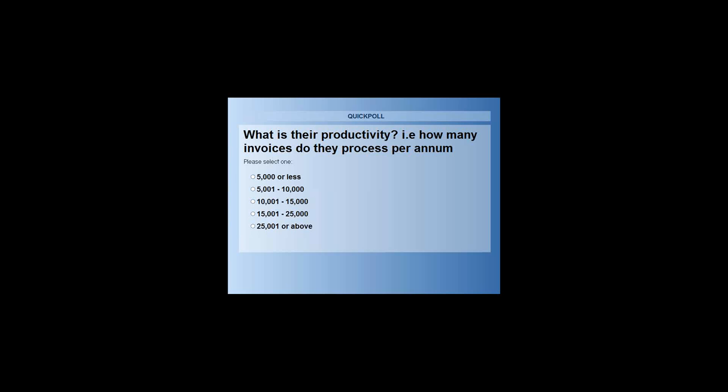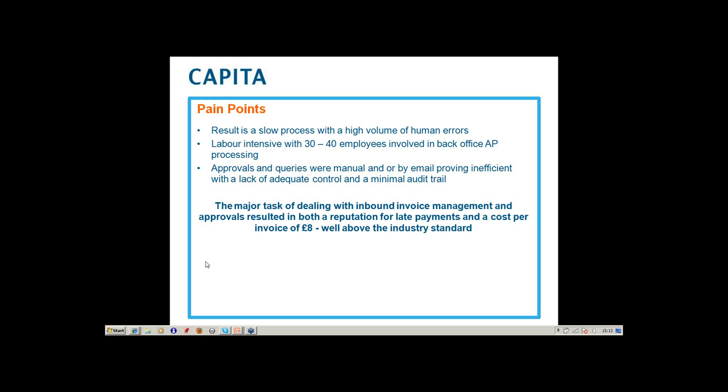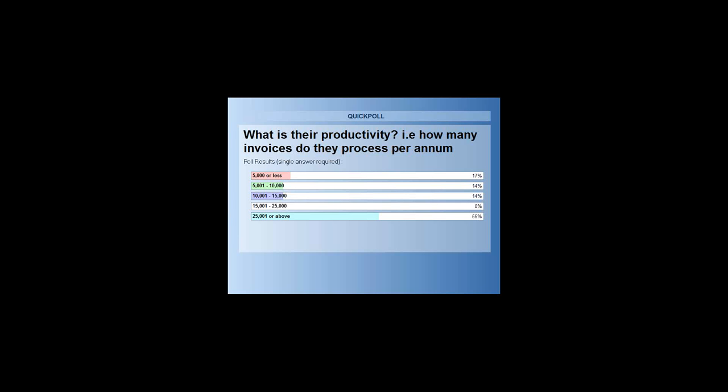Let's have a look at the results. We were at 66% there. Results coming on your screen shortly. You can see that there's a clear winner. So productivity is relatively high there, with 55% of you saying that individually team members within accounts payable, their productivity is at 25,000 invoices per annum or more. So very interesting results. Back to you, Steve. Thank you very much, Susie.